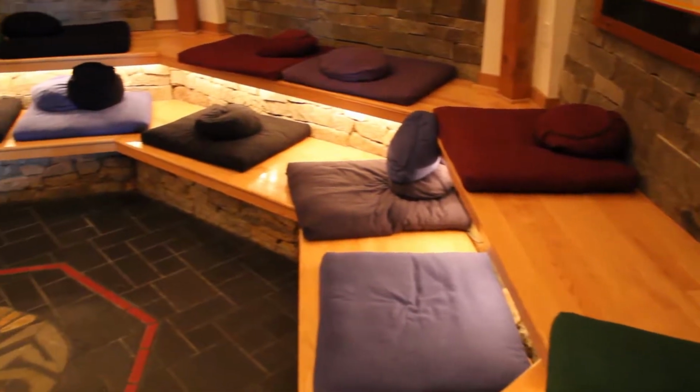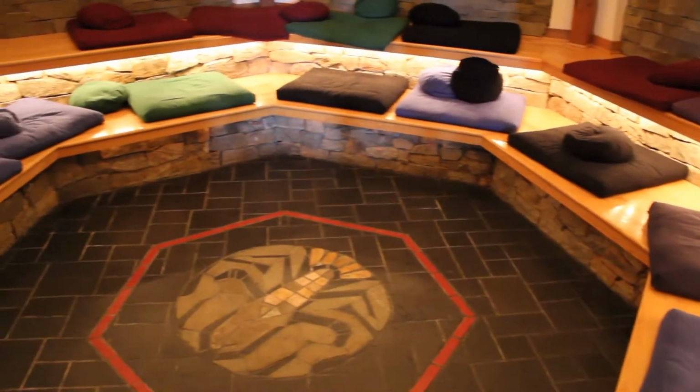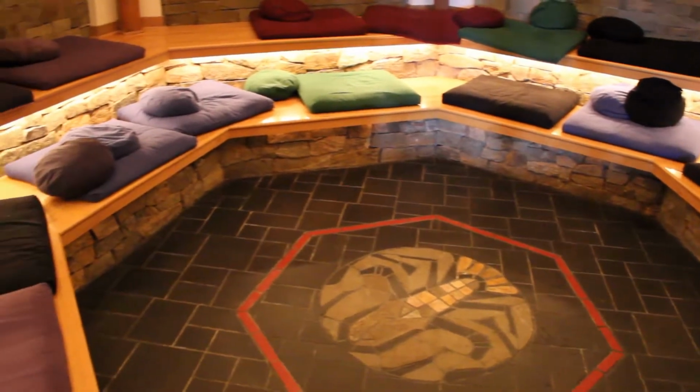One way we get wisdom today is by seeking meditation. The Retreat Center has a room dedicated specifically to meditating.